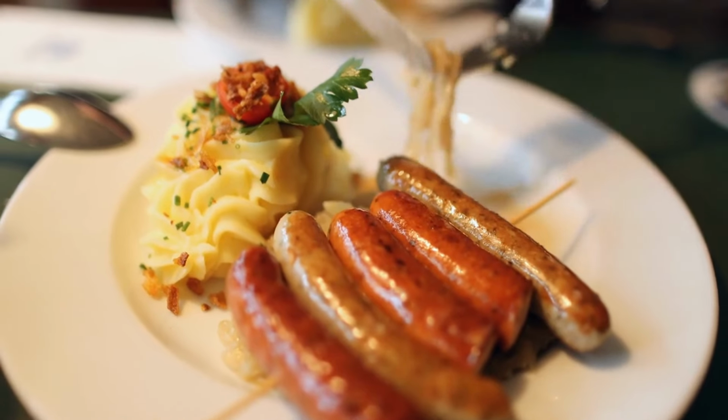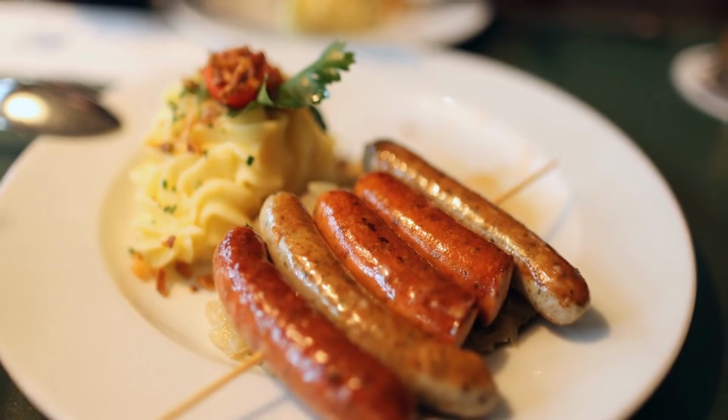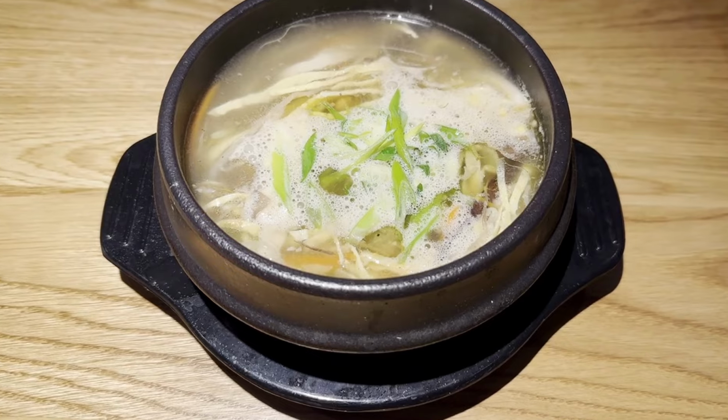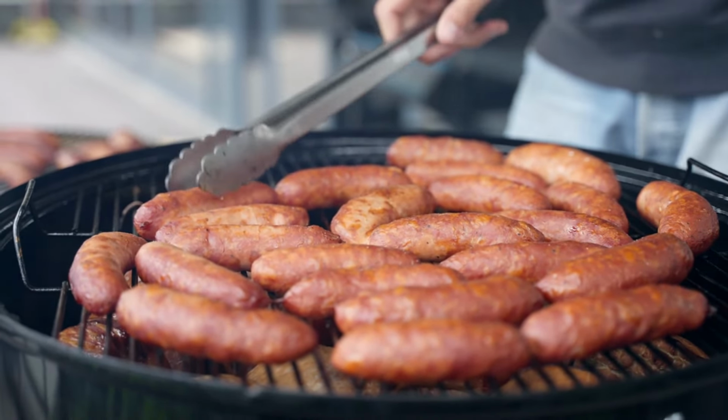No exploration of Rothenburg is complete without indulging in its delicious Franconian cuisine. The town boasts numerous charming cafes and restaurants serving up hearty and flavorful dishes. Savor a juicy bratwurst, a quintessential German sausage grilled to perfection.